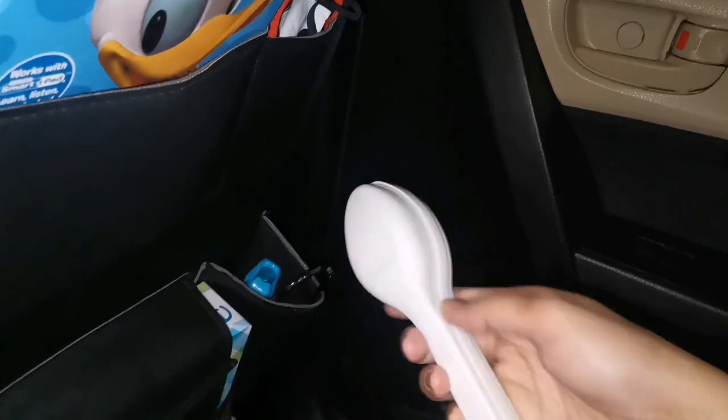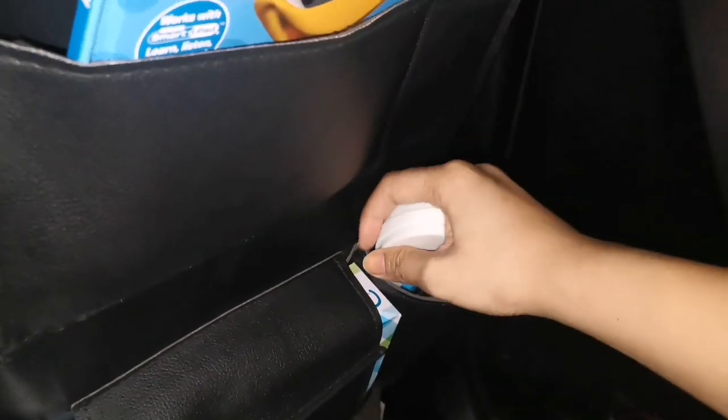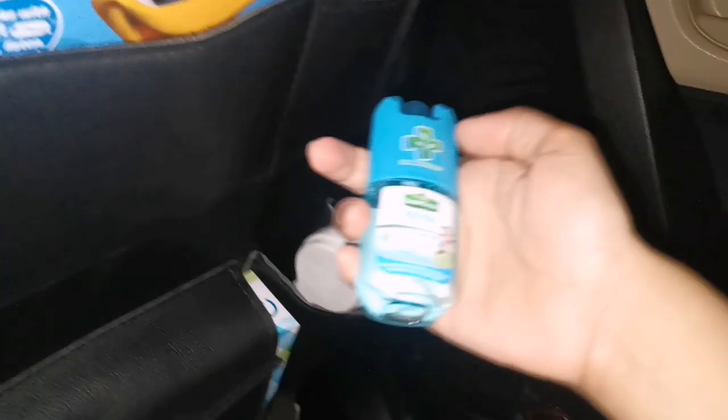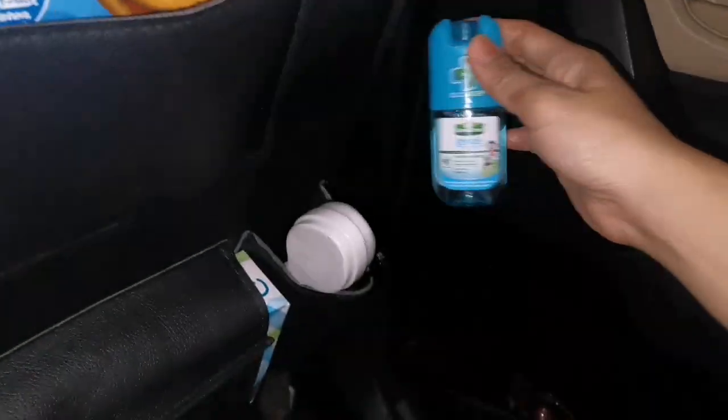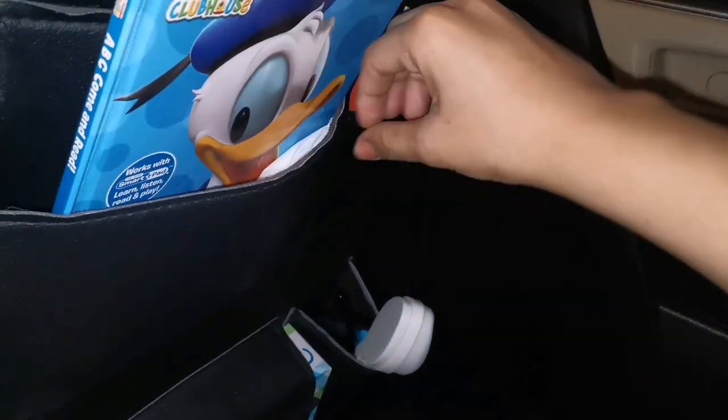Tapos, meron din kaming spoon and fork dito. Usually, may mga places kasi na walang spoon and fork pag bumili ka, kasi bawal. Tapos, meron ako ditong alcohol. And nandito yung sunglass ng baby ko. Tapos, may tissue dito. May mga plastic bags dito, just in case na kailangan naming i-plastic yung diaper niya. And then, pillows. This is my baby's favorite pillow. It was a gift from my mom nung birthday ko. Pero nilagay ko na lang dyan, and favorite din siya nung baby ko.